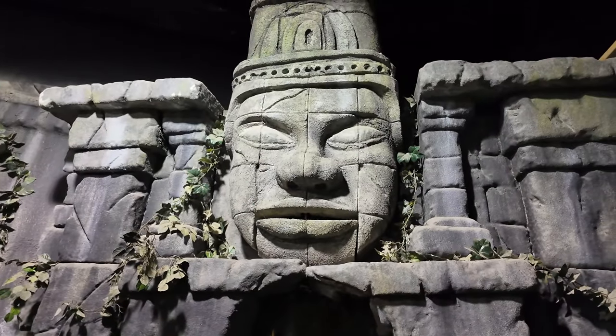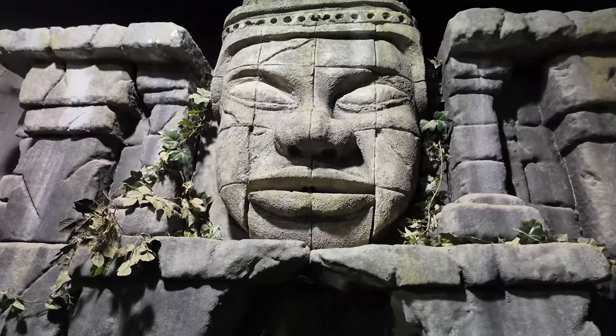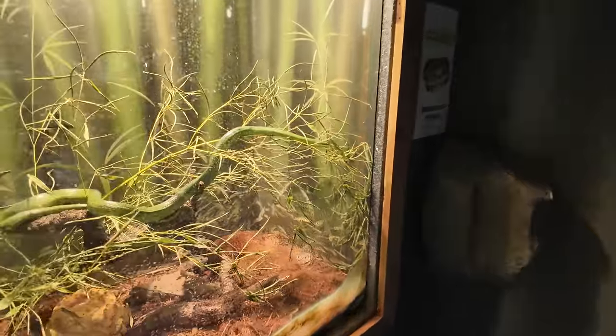Check out the theming here, guys. This is awesome. Like a little Incan tunnel we're going to go into here. Oh, and I feel some air conditioning. Oh, that feels good. Oh, wow.